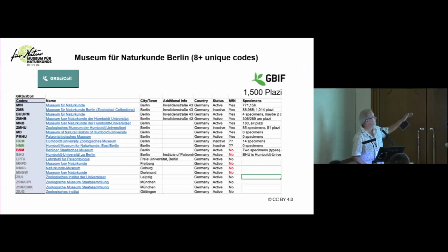So as a summary, these are the different codes, and it looks like there's about 8 of these that actually do belong to MFN, 8 different institution codes, and each one of those is going to have several different or many collection codes associated with it. So there's a lot of work to do here, so I will need some help with this, but it's good to get a little preview of how I will do this.